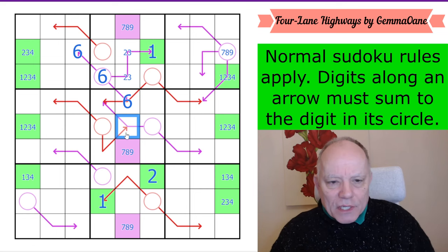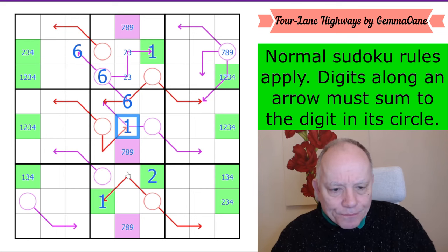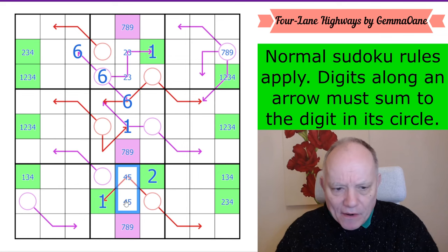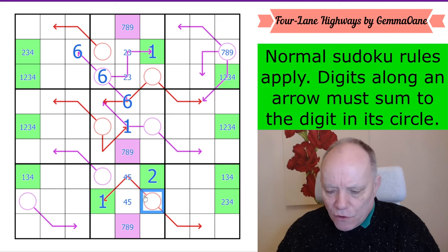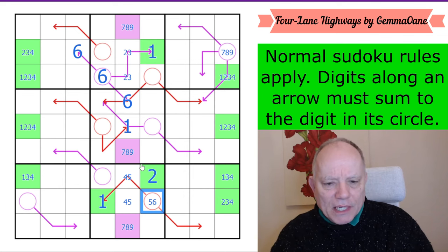I need a 1 in the central column. I know where to put it. This is a 4-5 pair in the central column. This circle now is adding a 1 and 4 or 5 to become 5 or 6.